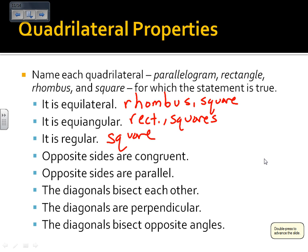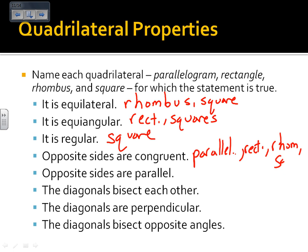So we were on opposite sides are congruent. Find it on your property sheet. Where is it? Parallelogram. So if it's true for a parallelogram, will it be true for a rectangle? Yeah. Will it be true for a rhombus? Yeah. Will it be true for a square? Yes. So remember, parallelogram shares it with everything. This will be true for a parallelogram, a rectangle, a rhombus, and a square.